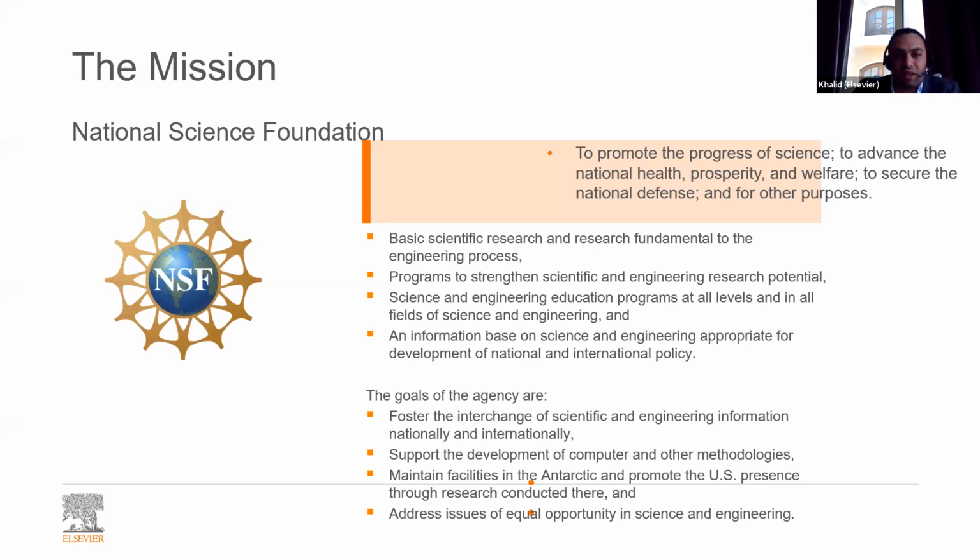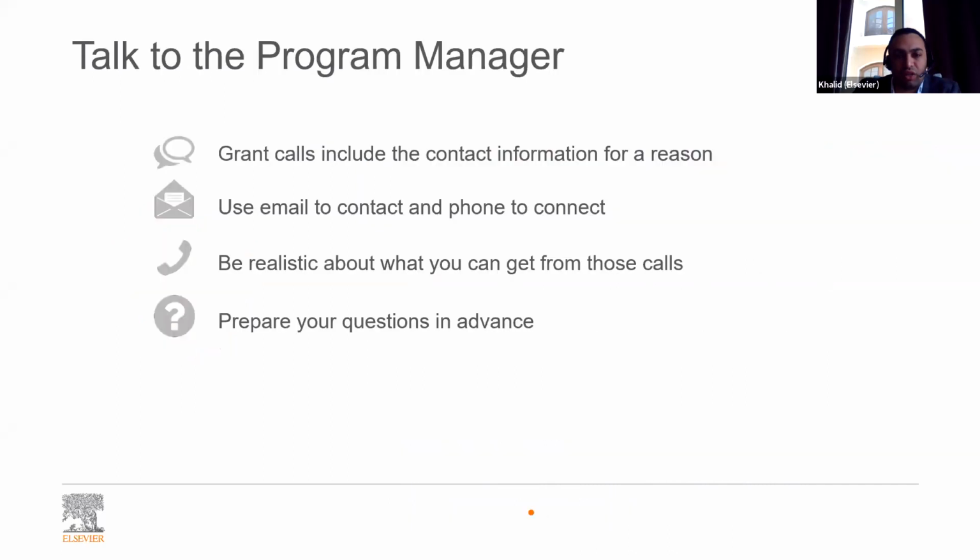I believe there has been a bit of an issue with the screen sharing. Can you see my screen now?